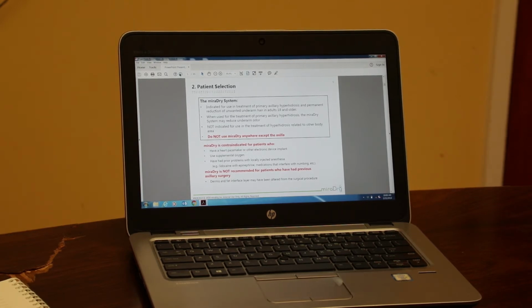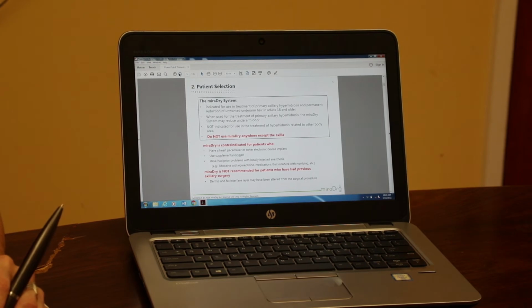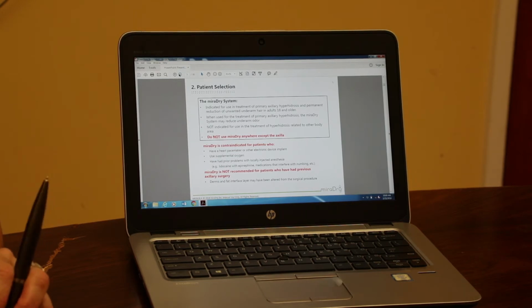Yeah, I get asked that a lot. Do you use it in the groin, or I sweat on my back, or is it only for the underarms right now? They are studying other areas of the body, the hands and the feet. We saw something in our recent meeting for the back as well, but none of that has been included. It's not FDA cleared, so it will be off label.